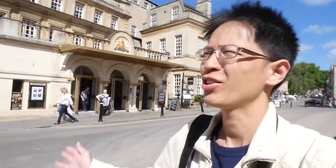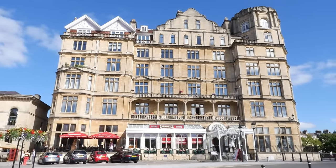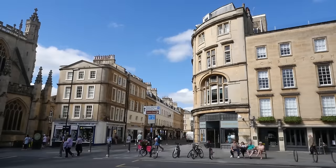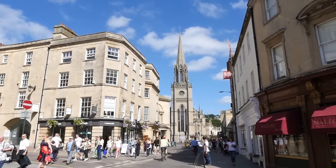There are so many things to draw in Bath. I can easily spend a few months here. Like every junction you turn around, you can draw interesting things. The architecture is so beautiful, and this is a huge departure from the stone houses and the cobblestone pavements. I really like it here. For those who want to visit this place, I do highly recommend you spend at least 4 or 5 days if you're a sketcher.